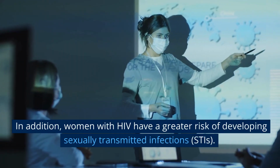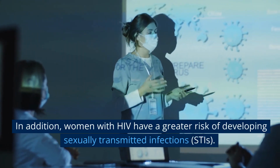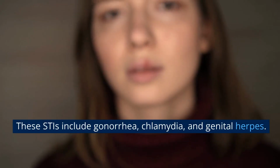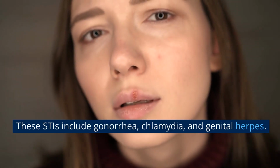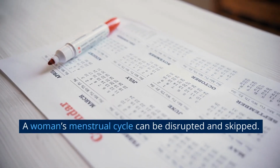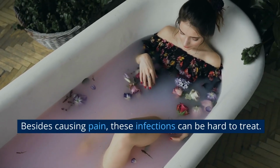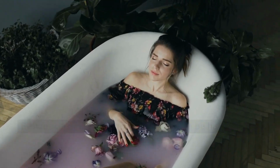In addition, women with HIV have a greater risk of developing sexually transmitted infections, STIs. These STIs include gonorrhea, chlamydia, and genital herpes. A woman's menstrual cycle can be disrupted and skipped. She will also have more vaginal infections. Besides causing pain, these infections can be hard to treat.